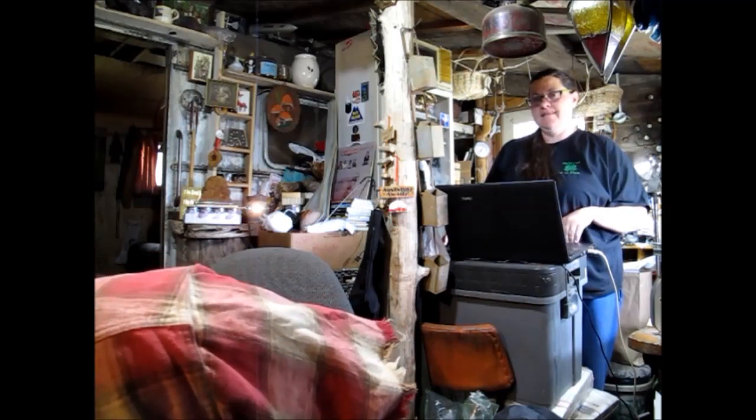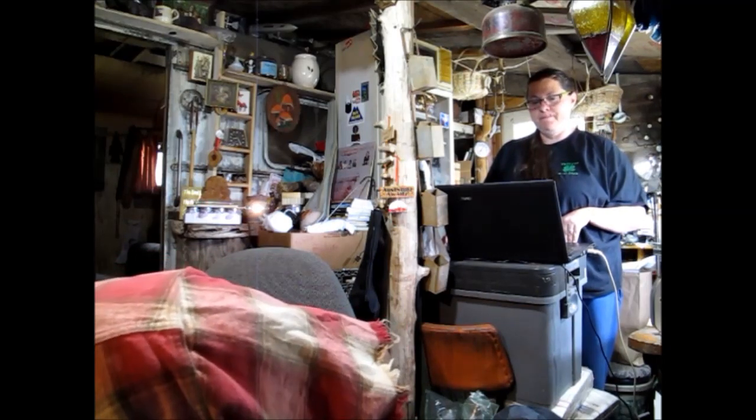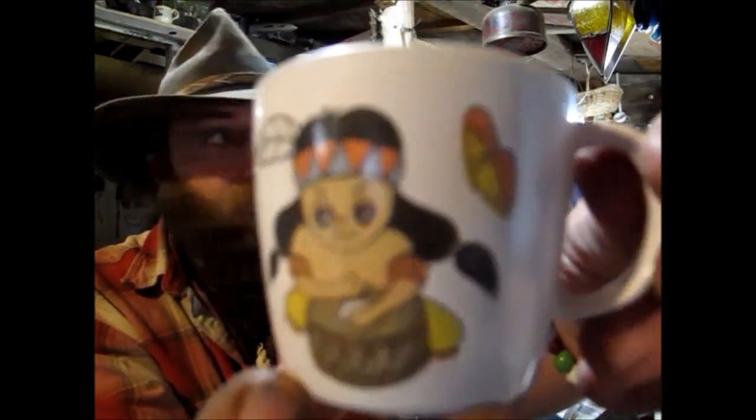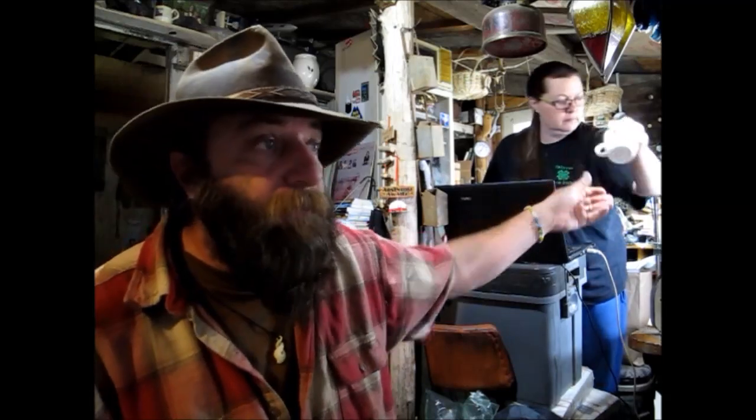We have, I booby trapped myself over here is what I did. Have a vintage Nordic melamine ware Japan Indian Native American Child's Cup. Cute little thing, in great condition. It's got a little stuff on the bottom we're going to have to clean up. But that sold for $13.97 shipped.